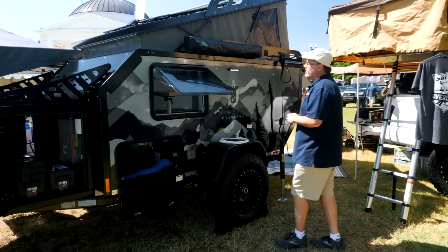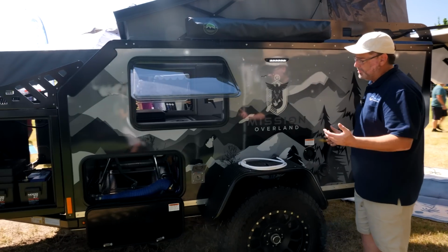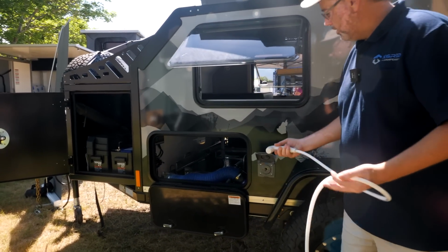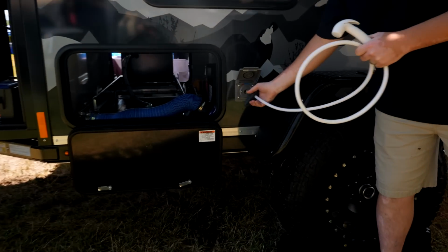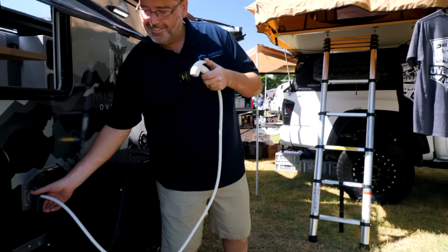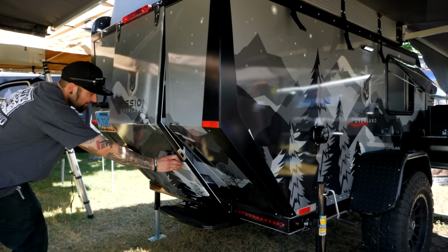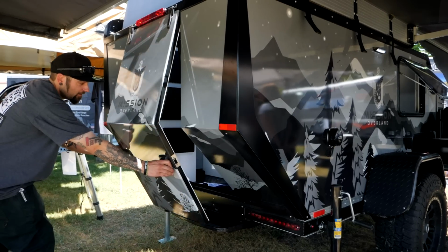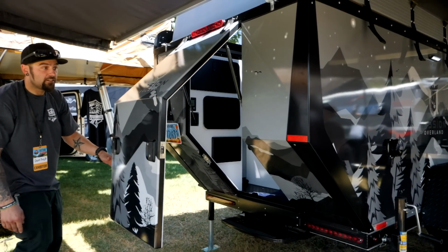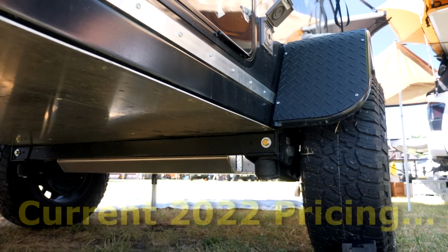And on the driver's side here, we have our built-in shower privacy enclosure. This drops down, nice full enclosure here with your hot water and cold water shower. Plugs in right to this connection. And the Mission Overland is built on a steel frame, and you'll see here it has a full aluminum skid plate running the length of the trailer with the enclosure around the water tank. And this suspension here is the Timbren 3500 suspension.